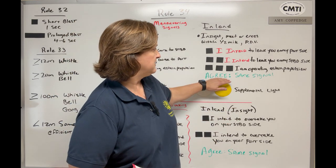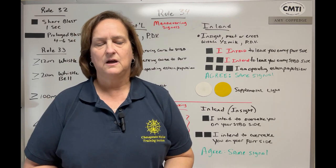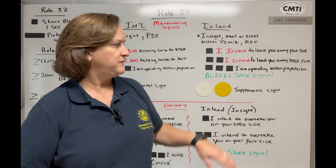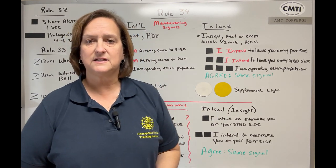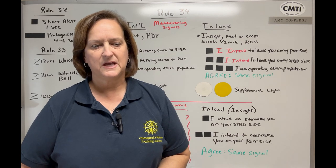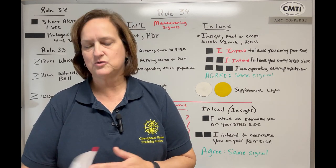Now, for inland, because when we say I intend, I'm saying to you, okay, this is what I would like to do. What do you think? So the other vessel will look and say, okay, looks safe to me, and then send you back a signal. If they agree in inland waters, they're going to send the same signal back to you. So if you sent one whistle, they're going to respond with one whistle, and these are short whistles, okay? So if they agree, same signal.